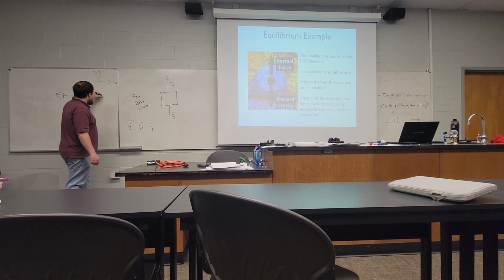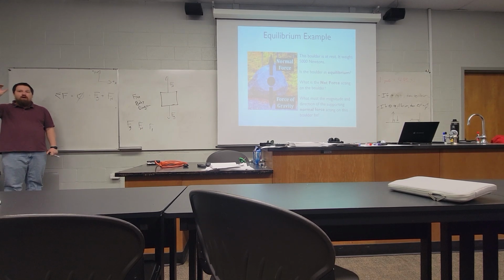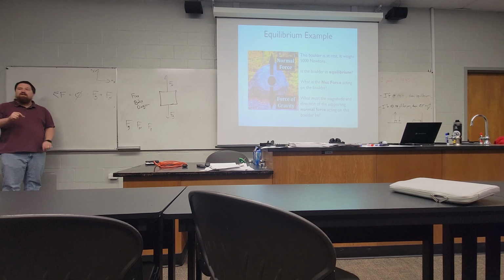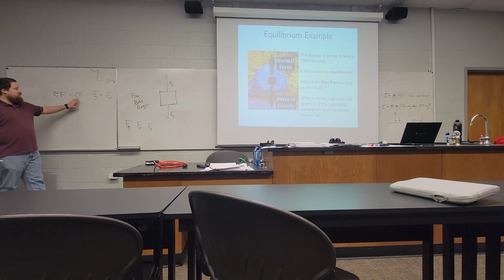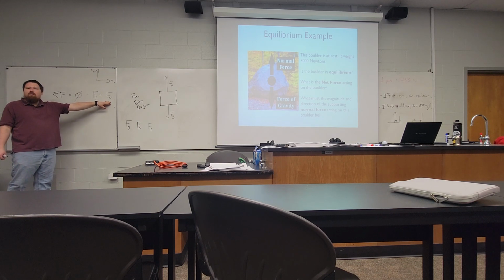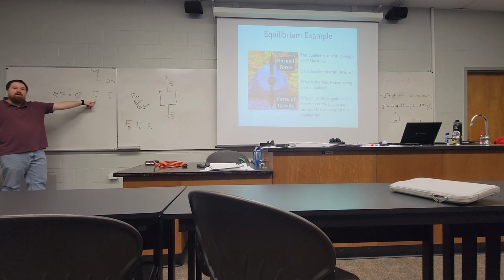The force of gravity on the boulder plus the normal force on the boulder. Those are the two forces that are here. They must add up to 0 for the boulder to be in equilibrium. This is true of every equilibrium state. Every present force must add up to 0. And that means that we can now treat this as 0 equals gravity plus normal force. We want to determine what that normal force is, and we already know what the gravity is. I told you how much the boulder weighs, 5,000 newtons. So we can just plug that number in there and do a little bit of algebra to figure out what normal force is.